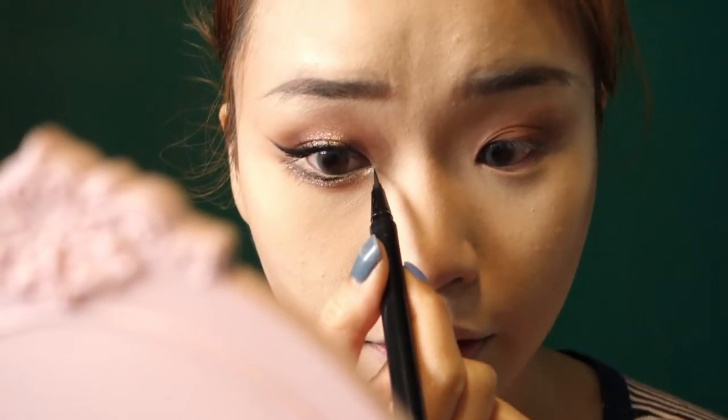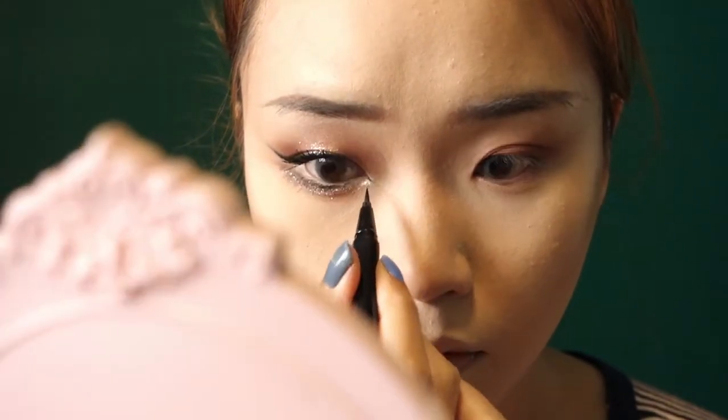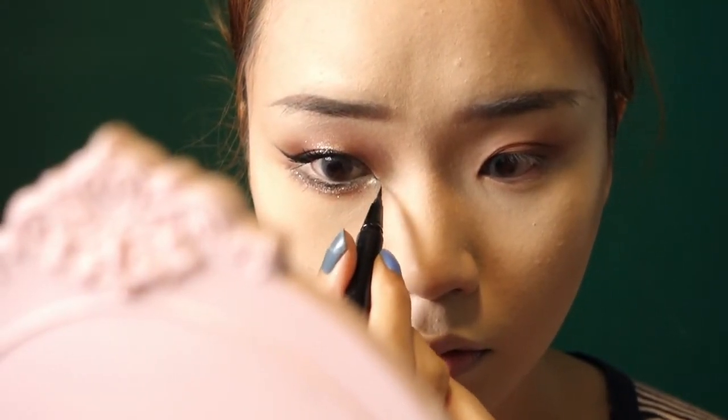I think we need a sharper inner corner, so I'm just gonna draw a sharper and more obvious line. Okay, I think we see a difference. Do we? I do. I'm just gonna do this side of the eyes and come right back for the rest of the face. I did my best. The eyeliner's a little lopsided, but I think overall, my eyes are as humongous as they can get right now with all the expertise that I have.